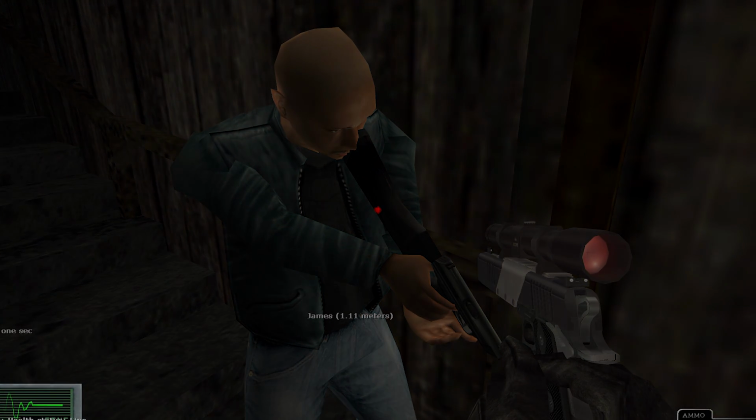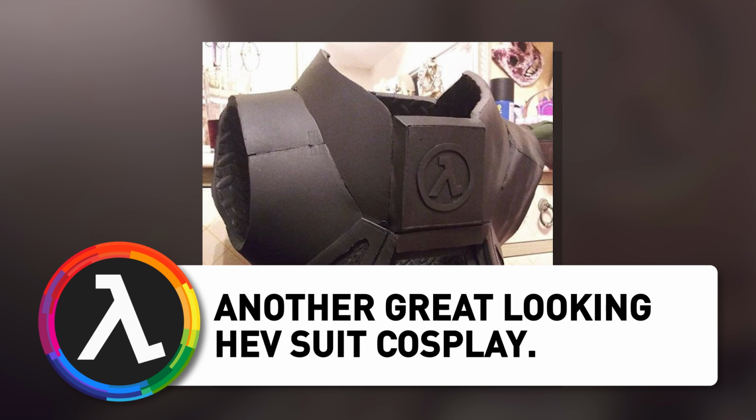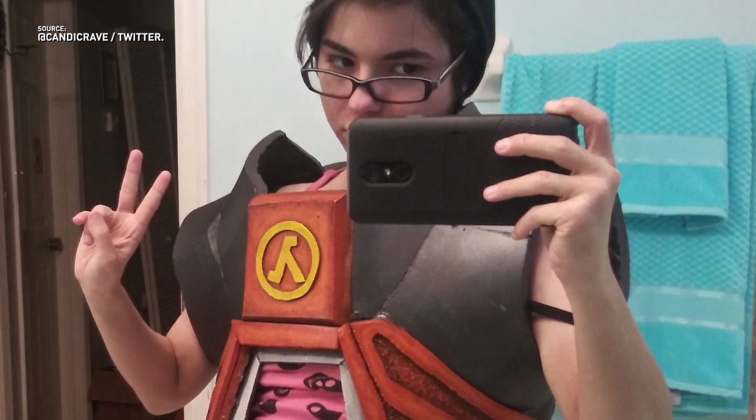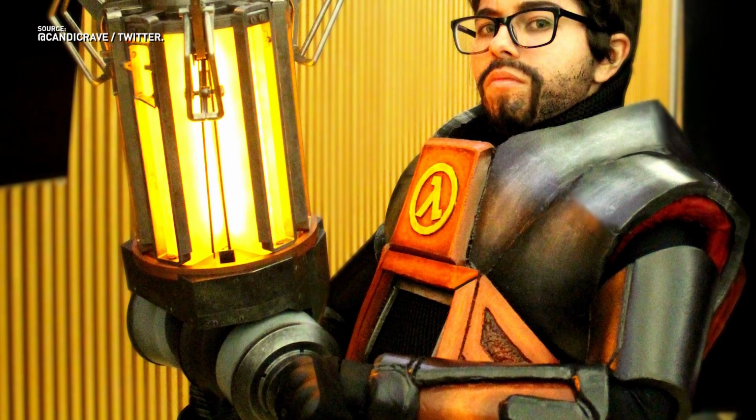Nope, we're not done talking about cosplay yet. Artist Ellie Gonzalez has created an HEV suit from scratch and is planning on wearing it at the 2019 Polycon convention in Florida. So if you're going there, you have some Half-Life stuff to look forward to. The suit itself looks pretty good. I like the details and the paint job has been applied masterfully. Congratulations to Ellie for putting in the effort.